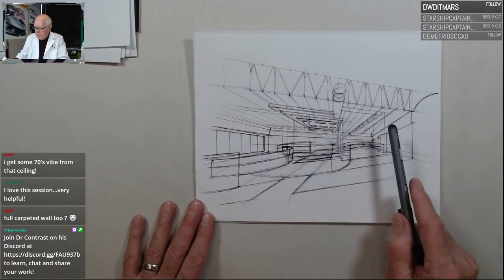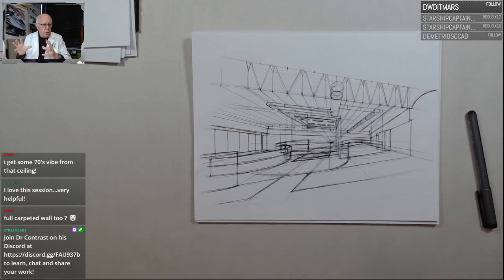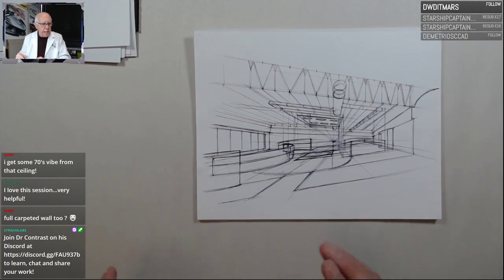Again, roofing system, lighting, and so forth. Just looking at what you would do with this space to really give it a whole new twist. And using perspective is a real dramatic force to get things done.